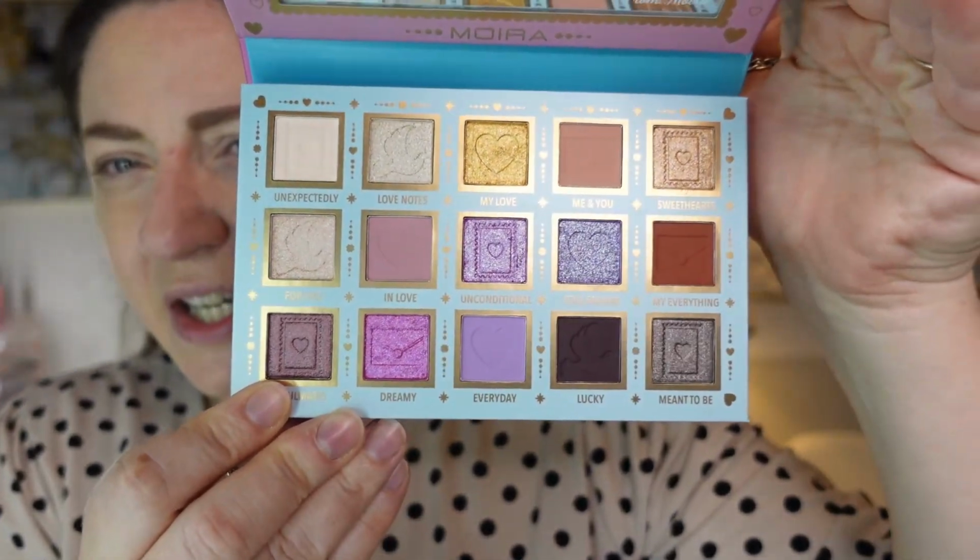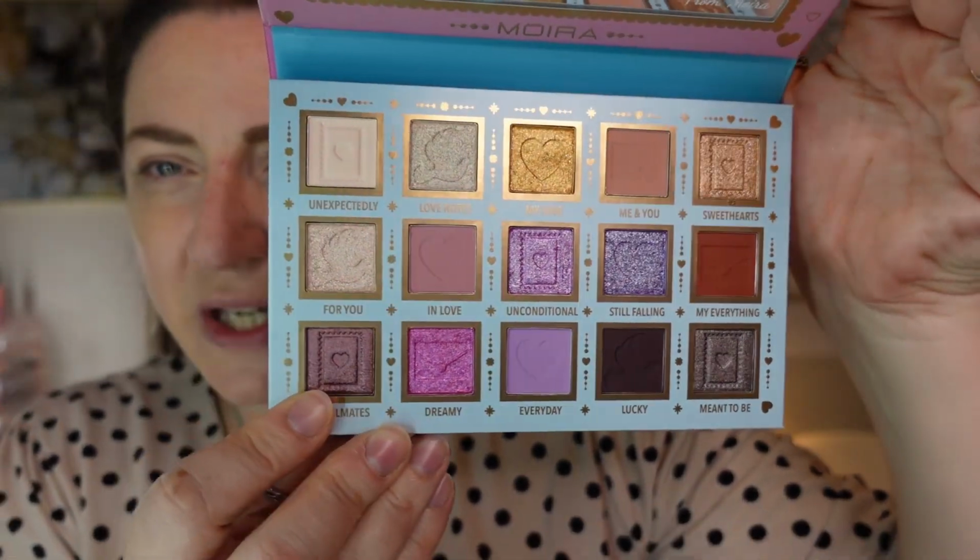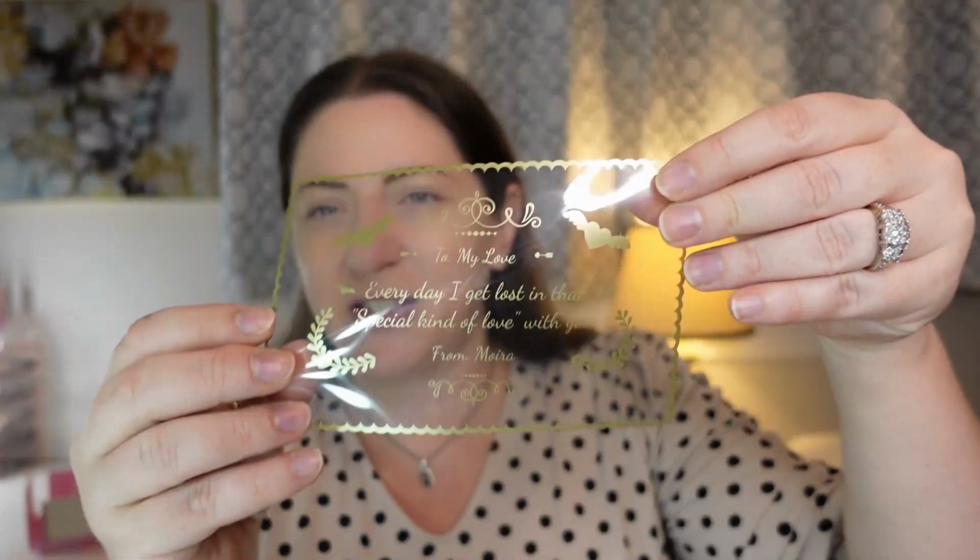There's the color story. Very cute, neutral, pinky purples. The little insert is really cute. Sorry, my fan is blowing this around, but it says, to my love, every day I get lost in that special kind of love with you, from Moira. Aww. I am going to swatch all of the shimmer shades.